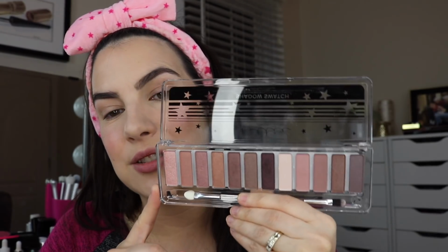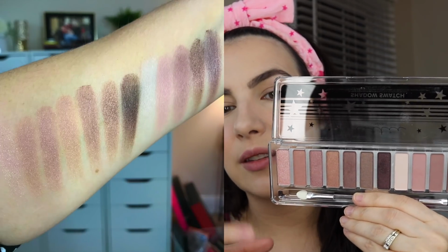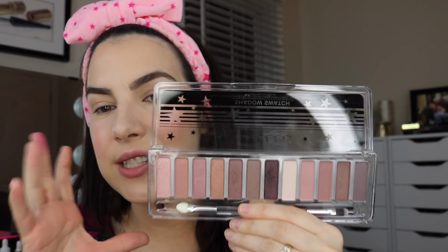As I was playing with it yesterday, I really came to realize that it's going to amount to a pretty subtle look. There's a lot of taupe in here. The rosy shades aren't too pinky or too pronounced, you know. I think softness is the name of the game really with what that's going to do.